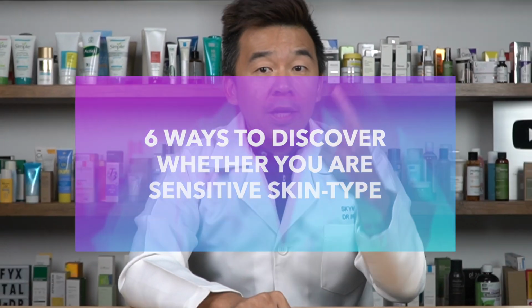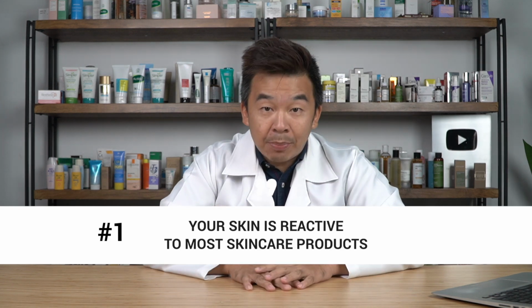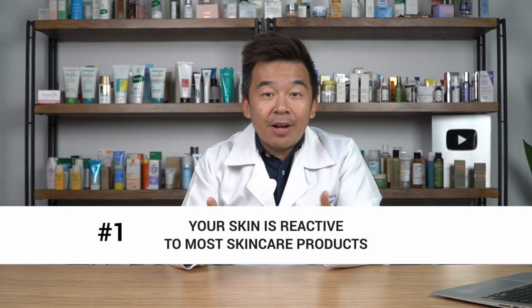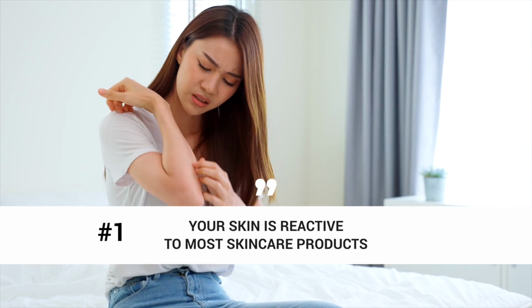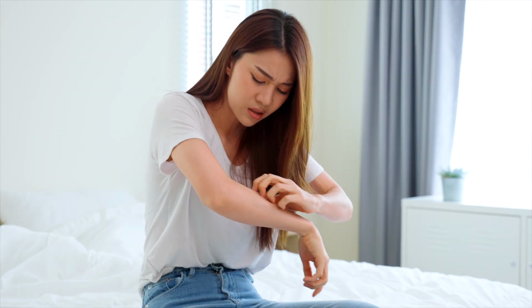Number 1, your skin is reactive to any or almost all skincare products. What do I mean by reactive? It means that when you use a new skincare product, you get skin irritation. Your skin starts to itch, you get small tiny bumps. And all of this is because your skin is unable to adapt to changes in new skincare ingredients.